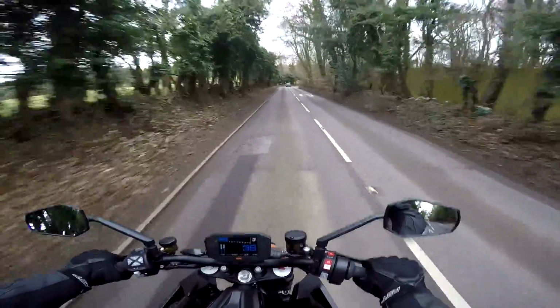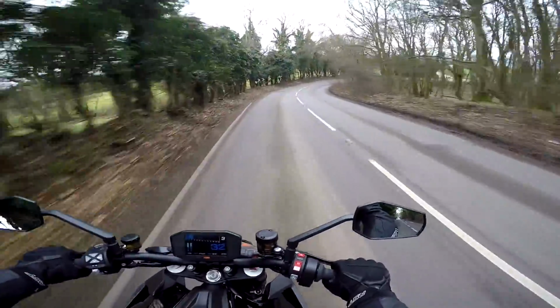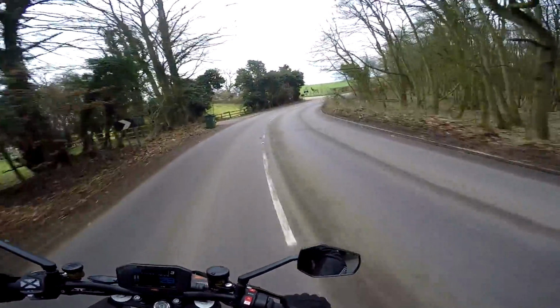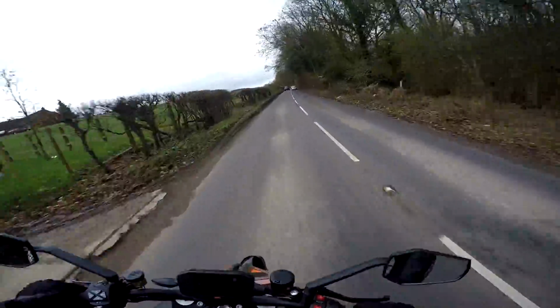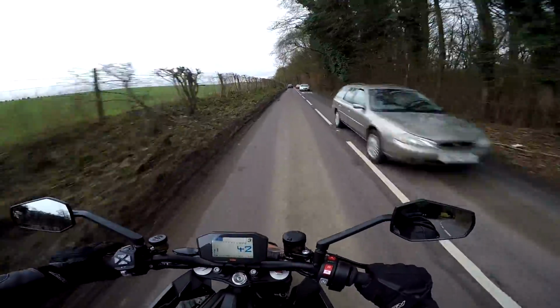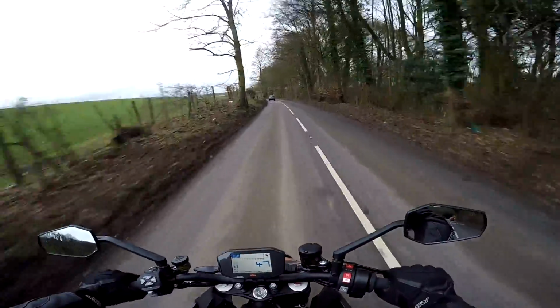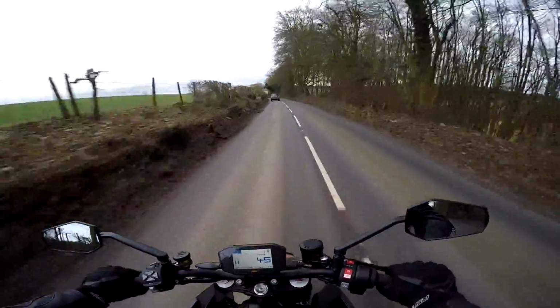So this is the fourth KTM I've ridden now, and without a doubt it's my favourite. I did like the Super Duke GT, I must admit, that was a nice bike. But I think this one has it on looks for me. I like the practicality of the GT. But if you're going to go for a stonking, powerful, fun bike, then I think this would be the one for me.